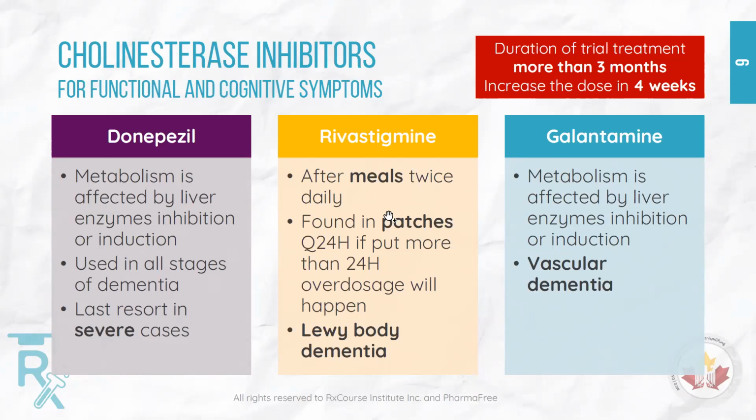Okay. Now, rivastigmine. It has its own characteristics too. We said donepezil inhibits only acetylcholinesterase. Rivastigmine inhibits both acetylcholinesterase and butyrylcholinesterase. But it needs a shorter time than donepezil to show efficacy. With donepezil, it might take 3 to 6 months to give full effect. For rivastigmine, it's less, 1 to 2 months.